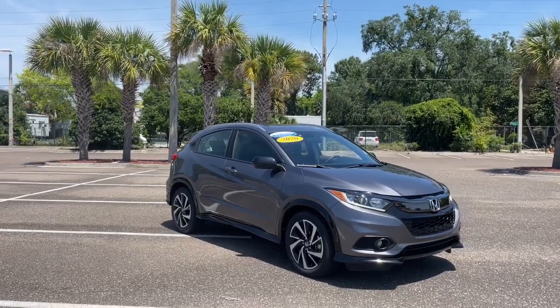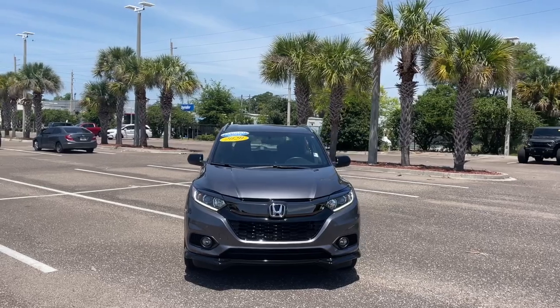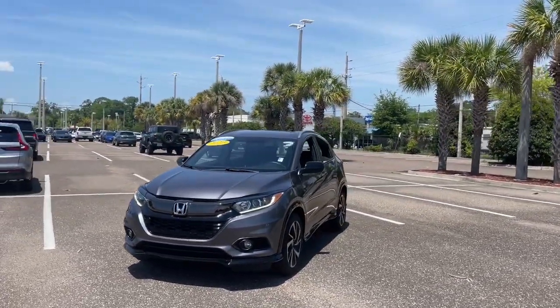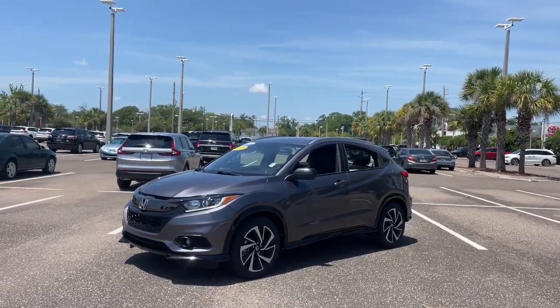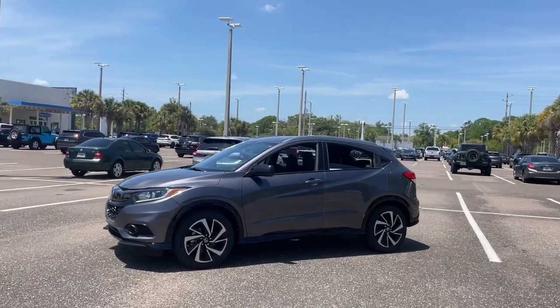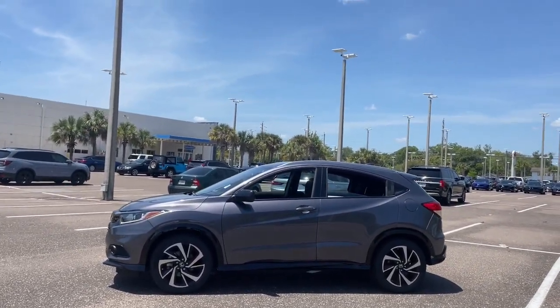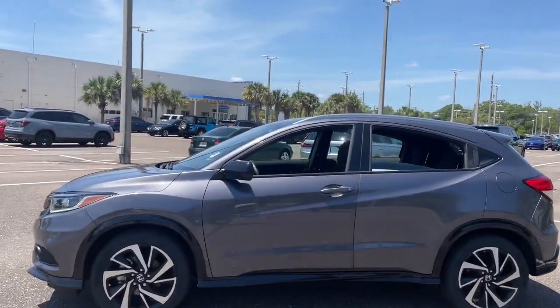Go home happy with the 2020 Honda HR-V. With less than 40,000 miles on the odometer, this vehicle provides excellent value. Presenting the Honda HR-V, the small SUV that thinks big and bold when it comes to safety, convenience, handling, cargo, fuel efficiency, and infotainment technology.